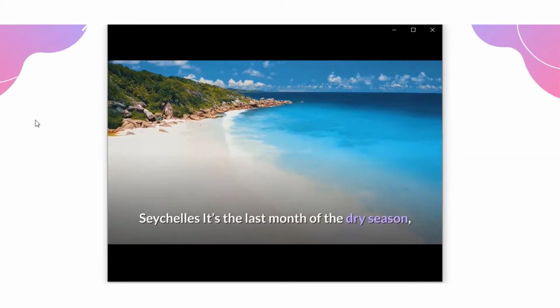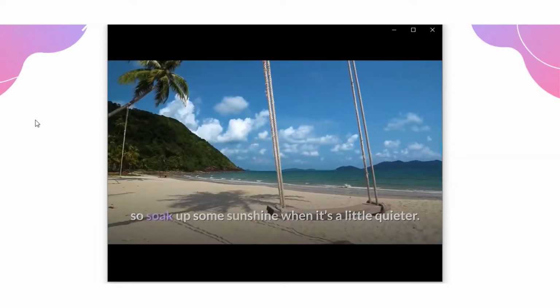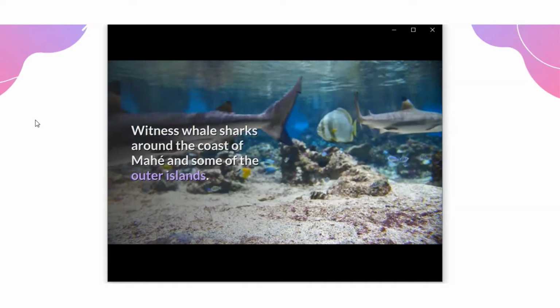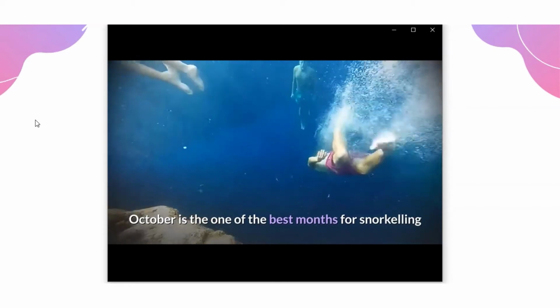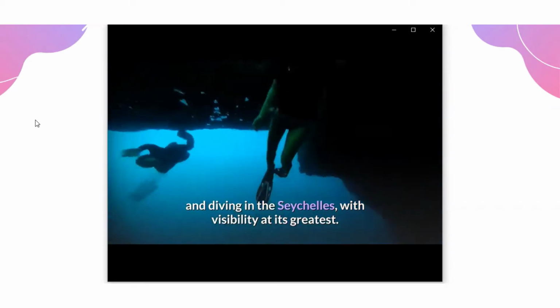Seychelles, it's the last month of the dry season, so soak up some sunshine when it's a little quieter. Witness whale sharks around the coast of Mahé and some of the outer islands. October is one of the best months for snorkeling and diving in the Seychelles, with visibility at its greatest.